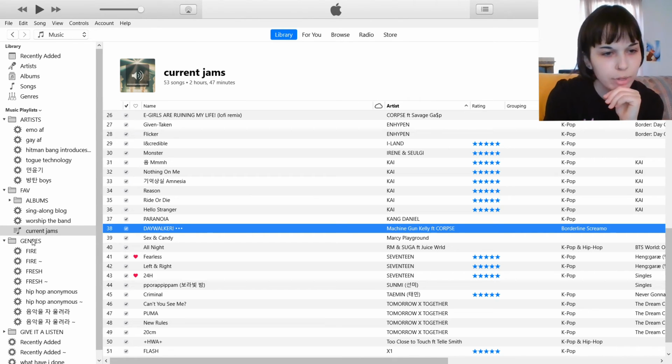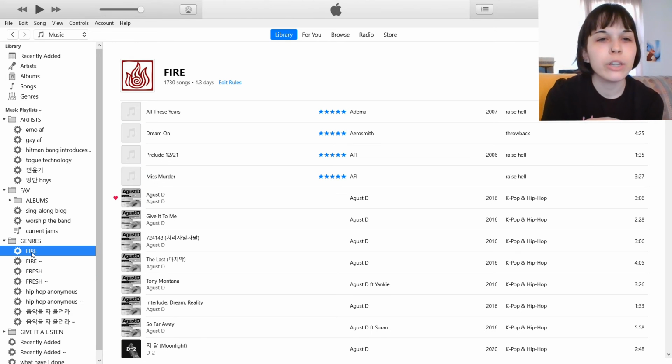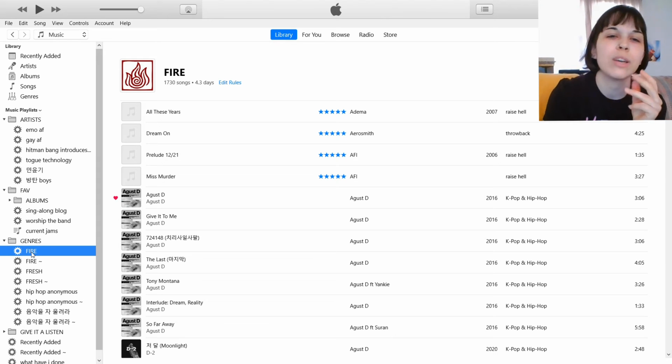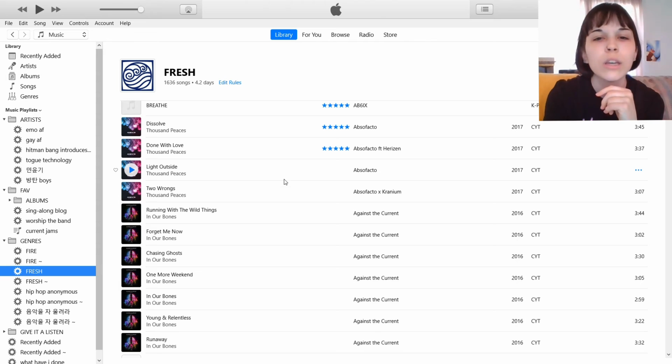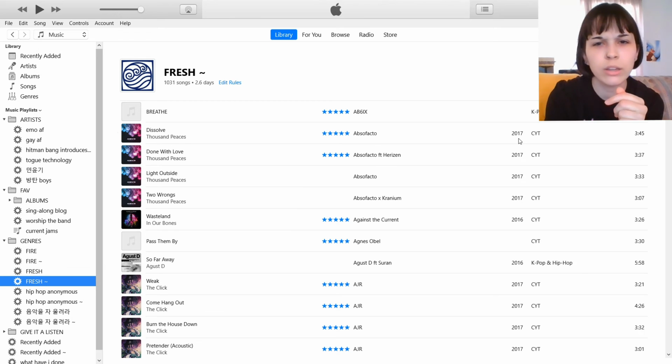And then I have my genre folder. I have two main genres that I split things into, which is fire and fresh. So fire is the more aggro type songs. So that's got my rock and my hip hop in it. And then fresh is the more slow, groovy, vibey type song. So that's got alternative rock in it mostly. I think it's almost mainly all alternative rock that's in there.